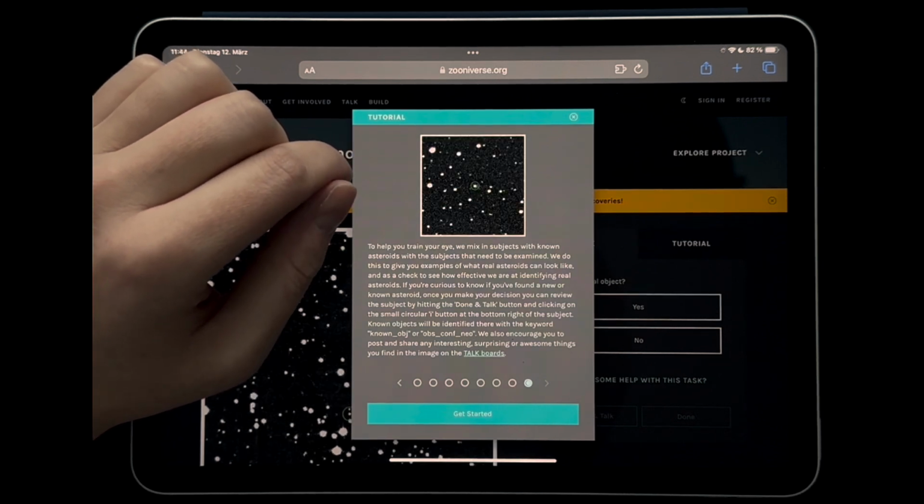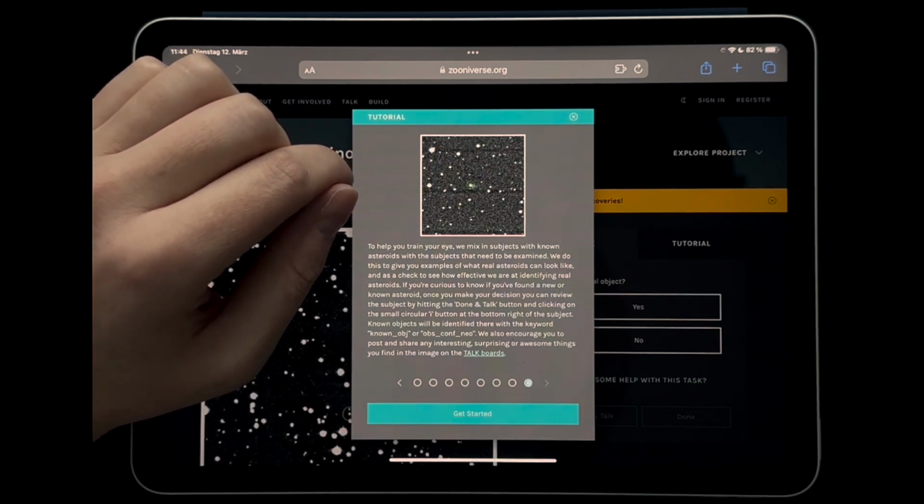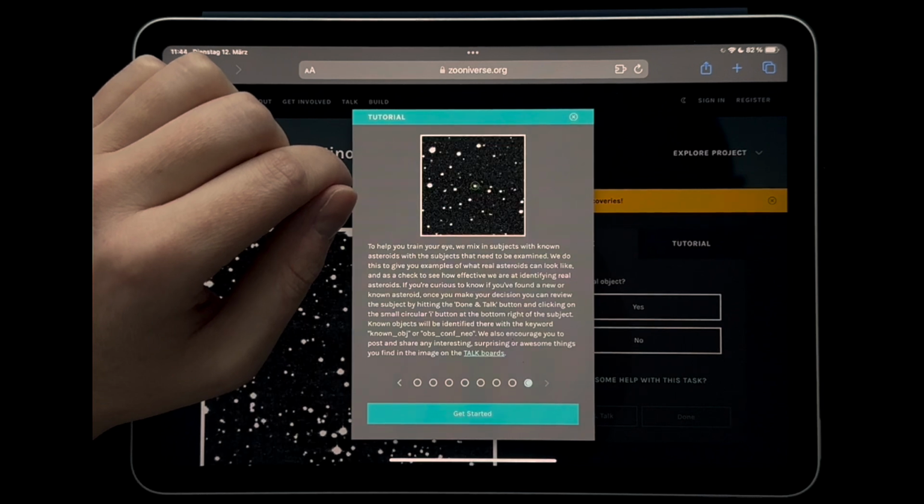To help you train your eye, we mix in subjects with known asteroids with the subjects that need to be examined. We do this to give you examples of what real asteroids can look like, and as a check to see how effective you are at identifying real asteroids. Yeah, probably more as a check to see how effective I am at identifying real asteroids.